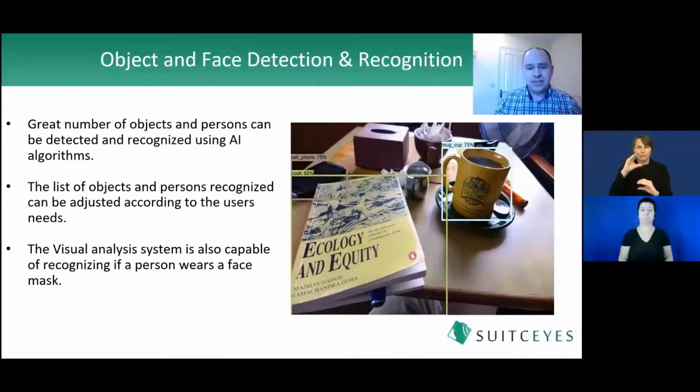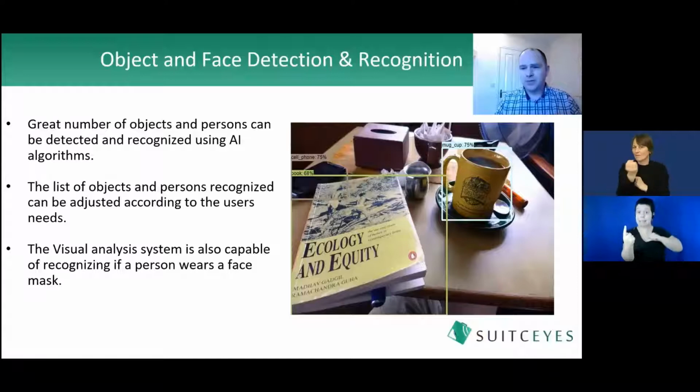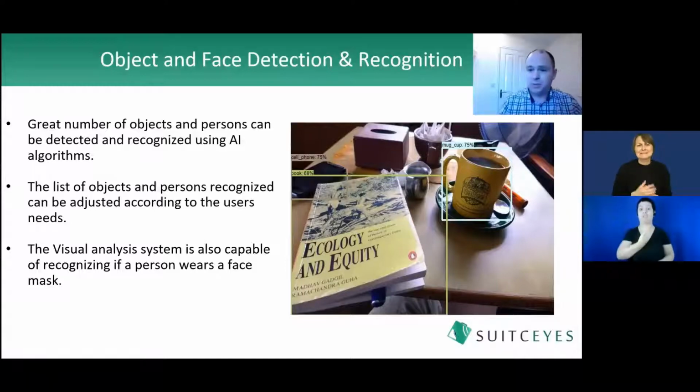Another recent development is that in the course of doing face recognition, in light of the COVID-19 pandemic, we've also been looking at developing the system so that it can now recognize a person wearing a face mask. So you can tell if somebody approaches you, is it a person who is wearing a face mask or is it somebody who is unmasked? Which is something that we know is of concern to some of the people who we have worked with on this project.